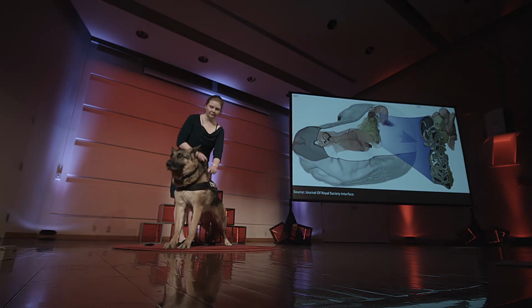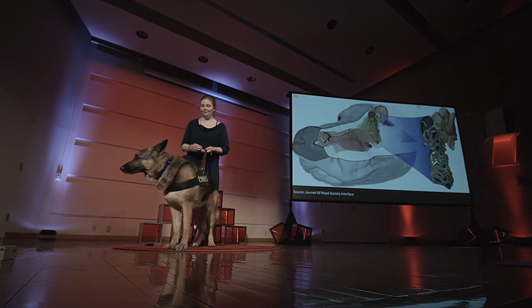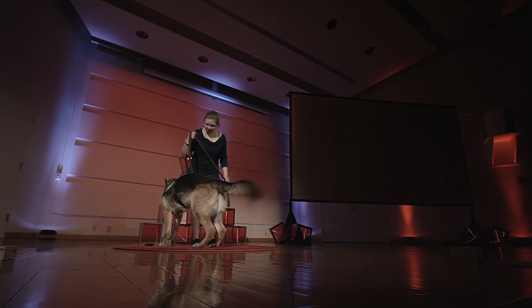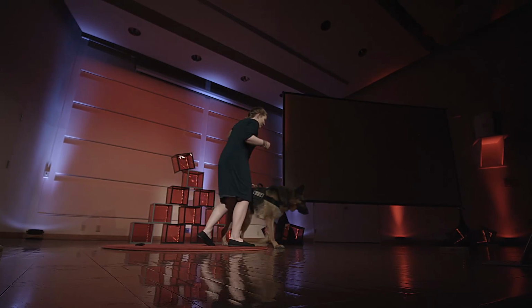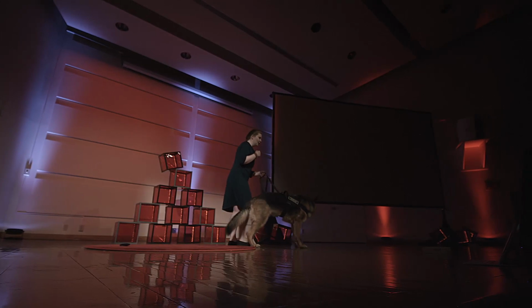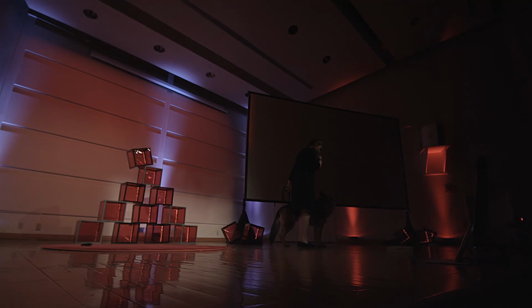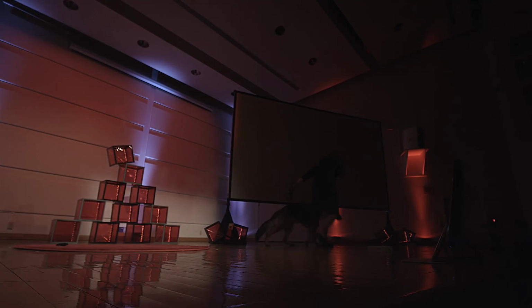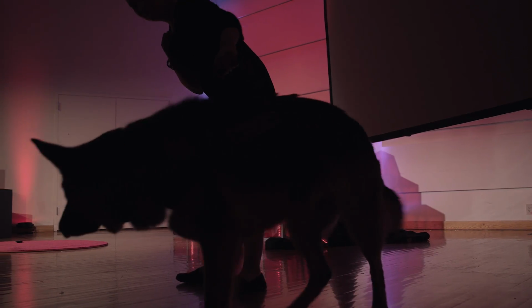She's got to stretch first. She's got to get ready. Yep. All right, Rue, are you ready to work? Are you ready to find bugs? Yeah? You ready to find bugs? All right. Now I am going to cover the mic up a little bit because it throws my voice out and it can distract her. Ready? Sook.